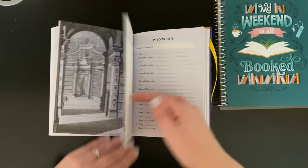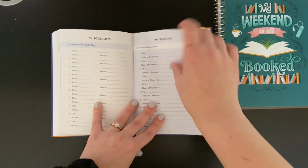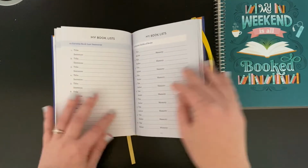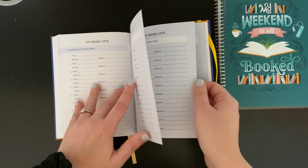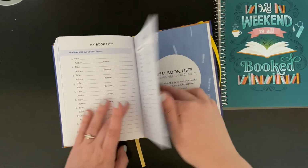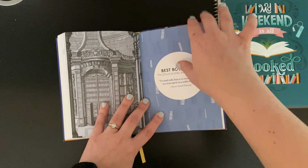And then you have an opportunity to make your own book list. So your 10 favorite books of all time, your 10 favorite characters, favorite villains, favorite first sentences. There are so many of these book lists. Like they just keep going. And it's like another way to categorize your favorite books that you've read, or things about the favorite books that you've read.